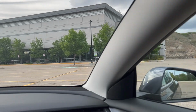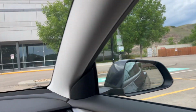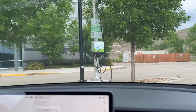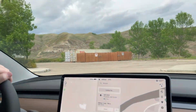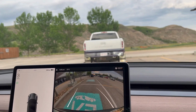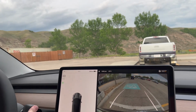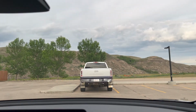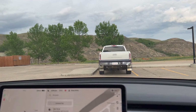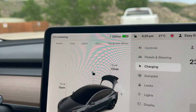So there's a charging spot at the community center in the Badlands, and all the reviews said it worked like a charm. So let's see how fast it is. We don't necessarily need to charge, but we bought a salad at the museum and wanted to sit here and eat it. So we'll give a little charge and eat some food. All right, let's see how fast it's going to be.